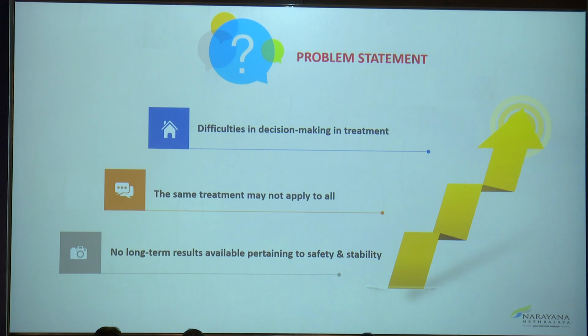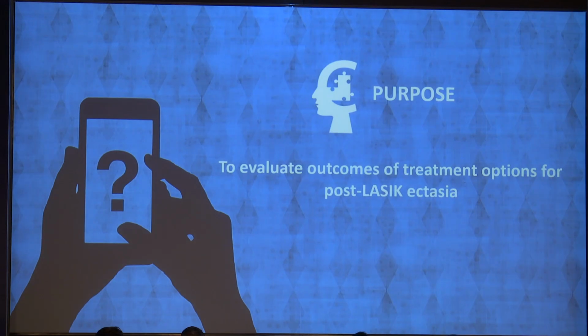But with the current treatment approaches available, there still persists a difficulty in decision making regarding the type of treatment, and the same treatment cannot be applied to all because of the variable outcomes in different types of cases. Plus, there is no long-term result available pertaining to safety and stability. So we need a closer and better approach to understand and treat them. The purpose was to evaluate outcomes of treatment options for post-LASIK ectasia.